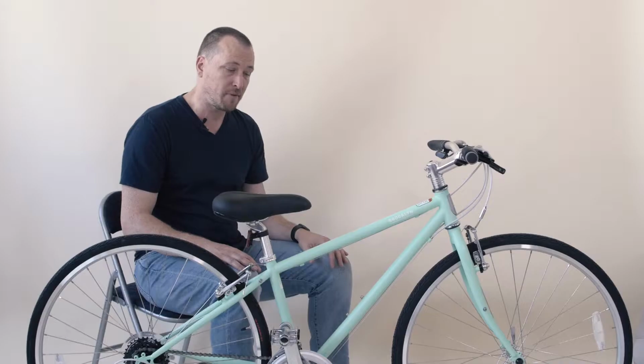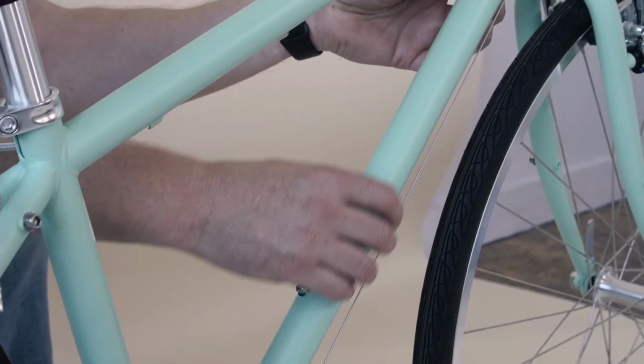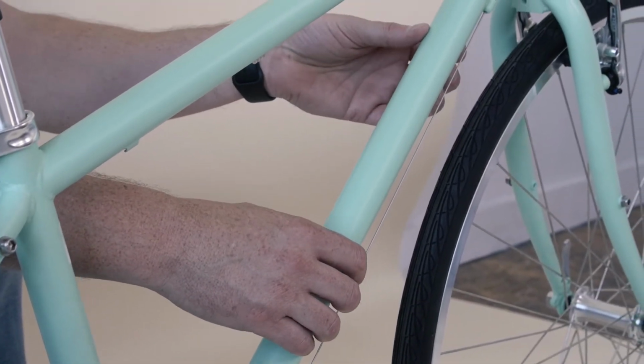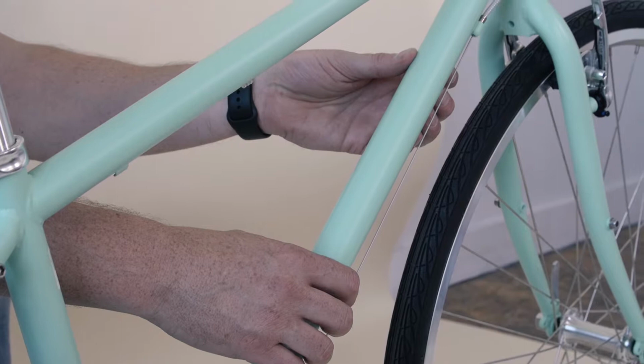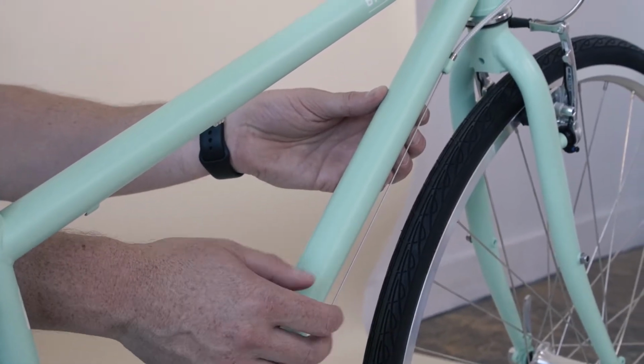The next thing I'm going to talk about very briefly is the frame material. We use almost exclusively 4130 chromoly. It's a higher grade of steel, a different chemical composition than high tensile steel. It allows us to use much thinner tubing, which makes for a lighter bicycle and a more responsive bike. When you're out riding, going over bumps, it's going to be much more flexible and responsive.